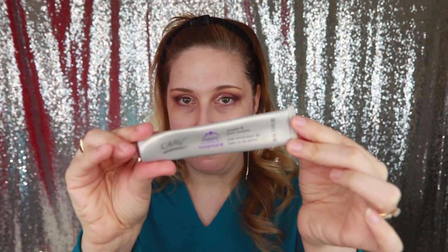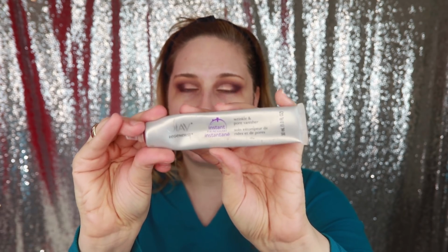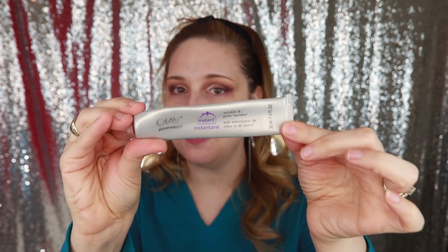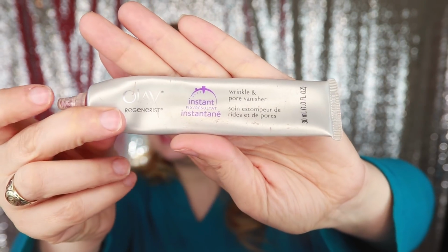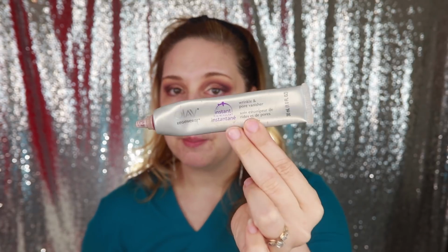This one I have had forever, and it's probably my favorite, and it's getting a little harder to find. I searched online and it was harder to find, but yesterday I did find this in Walgreens. It's around $30. This is the Olay Regenerist. I've had mine for a really long time. They last forever. Regenerist, the Wrinkle and Pore Vanisher.